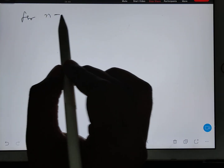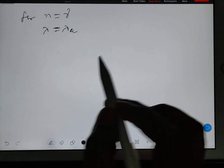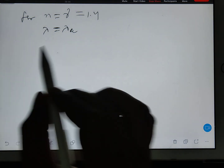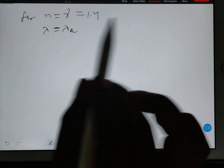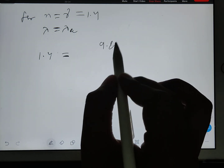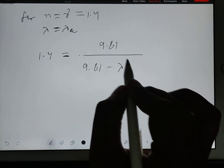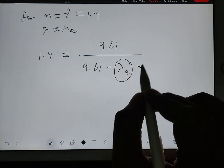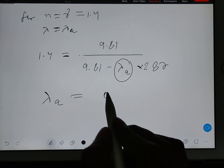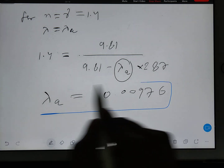For n is equal to gamma, lambda becomes lambda A. Okay, so if you are substituting gamma is equal to 1.4 in the equation, because for air diatomic molecules are 1.4, so 1.4 is equal to 9.81 divided by 9.81 minus lambda A, adiabatic lapse rate, into 287. So your lambda A comes as 0.00976.